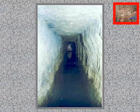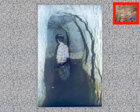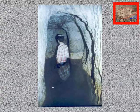And by the way, you can do this. You can go to this tunnel and walk through it. This is the adventure. There's always water in it. When I was there, it was up to my ankle, a little higher up to my mid-calf. You can see the water level there is up to this hiker's waist.